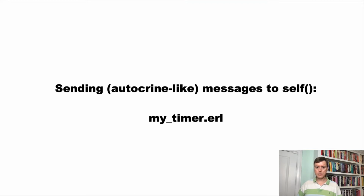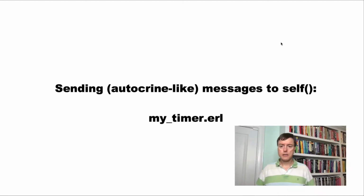So let's get into some code examples here. I'm going to start with why we're able in Erlang to send a message to ourselves. So let's look at why we might want to do that. Okay, so let's simulate an autocrine signal, which is sending a message to yourself. That's what a cell does, sends a chemical that binds to its own membrane. In Erlang, we can do that. I'm going to give you a tiny little example, mytimer.erl.